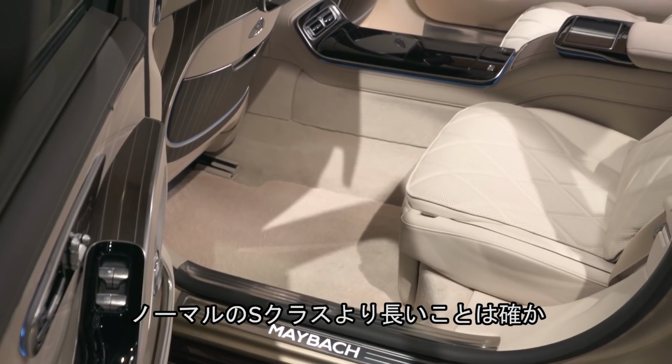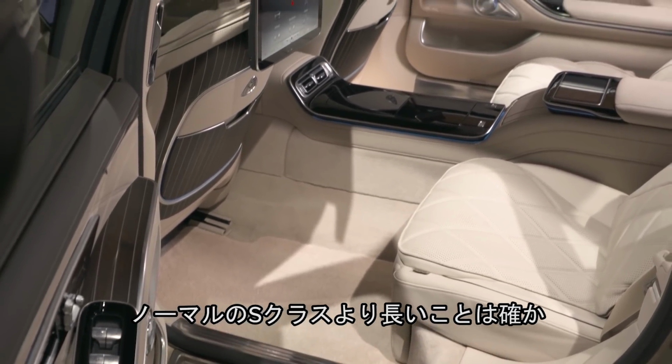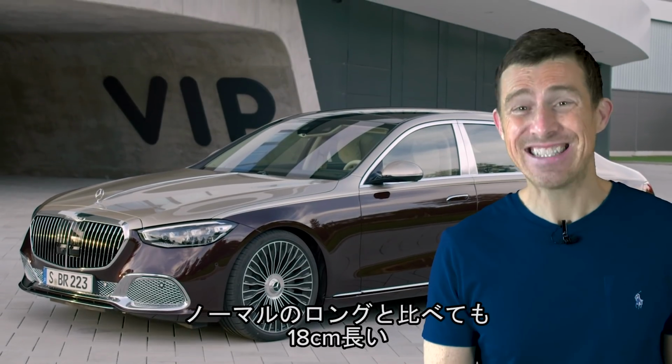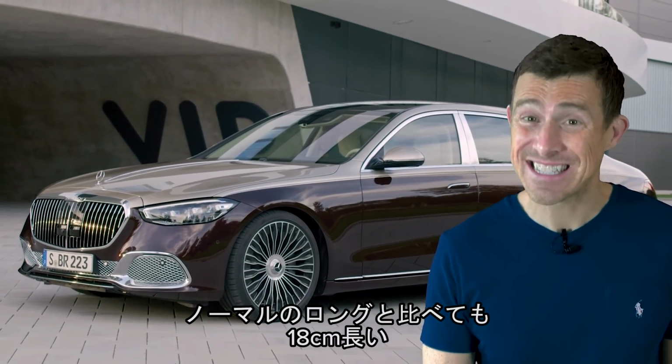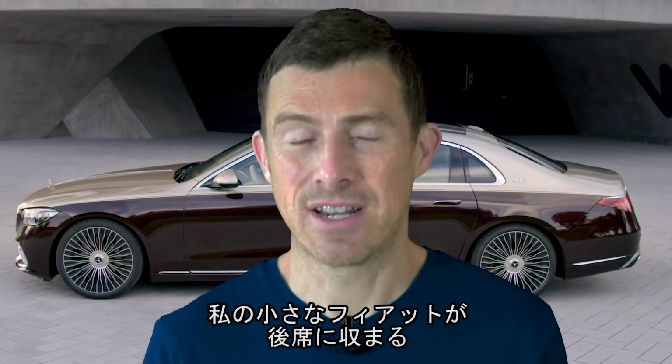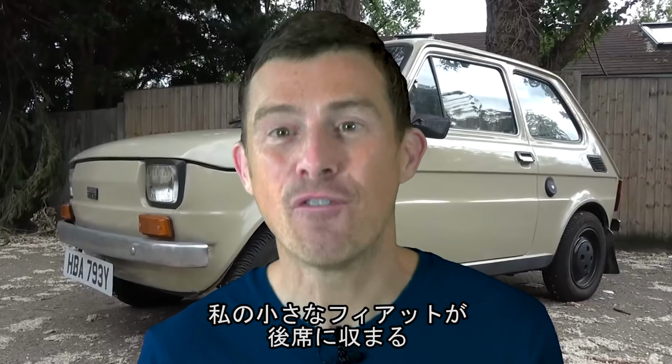So to make sure that the car feels even more spacious than the normal S-Class, the new Maybach version is a massive 30 centimeters longer than the standard car. And it's even 18 centimeters longer than the extended wheelbase S-Class. It's absolutely massive. I actually reckon it's so big that I could probably park my little Fiat in the back seats.